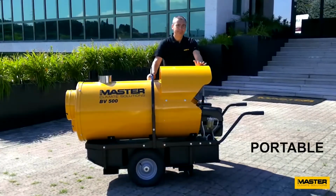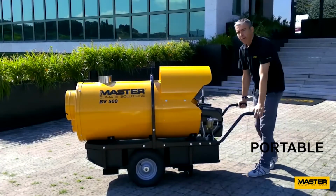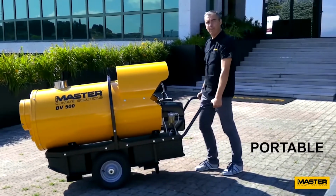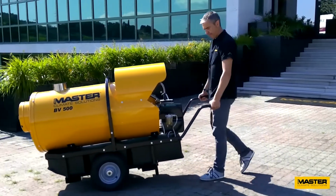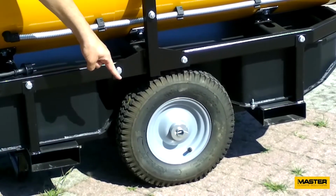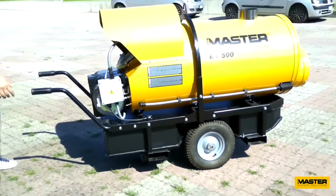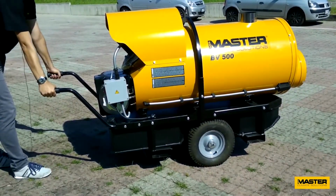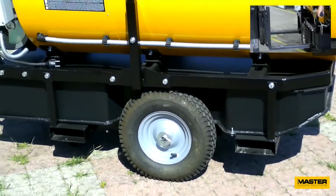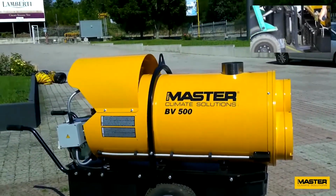Why portable? The heater is very easy to move thanks to a well-balanced construction. It is also equipped with two large pneumatic wheels and handles. You can also easily move it using forklift or hooks for crane hanging.